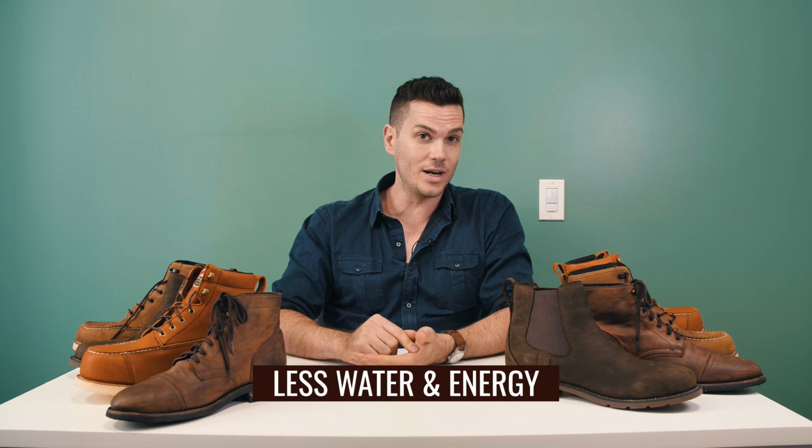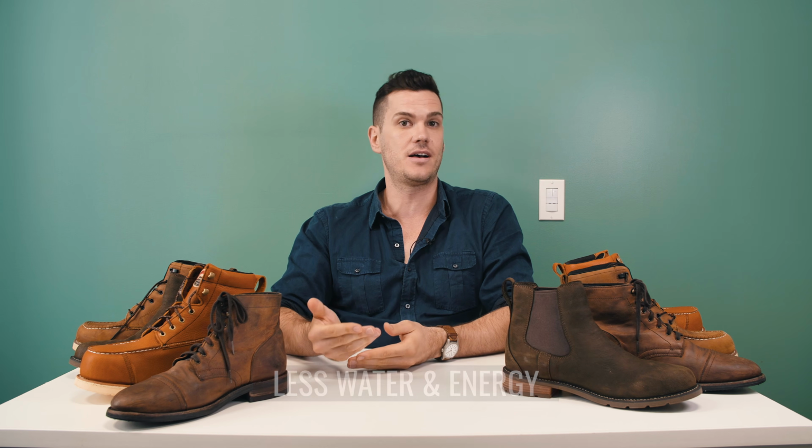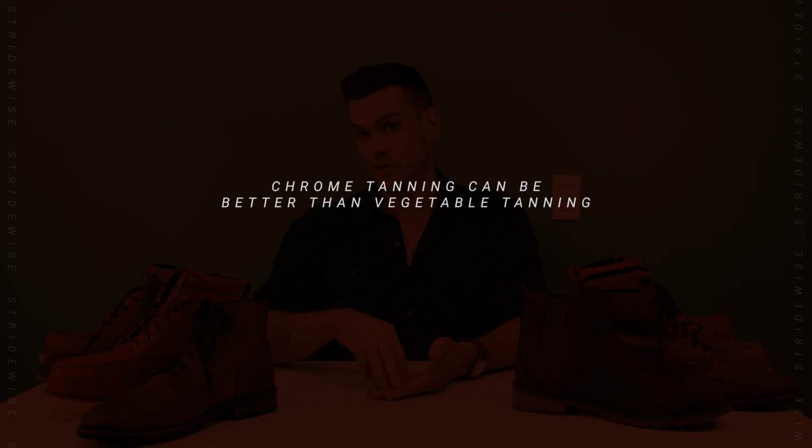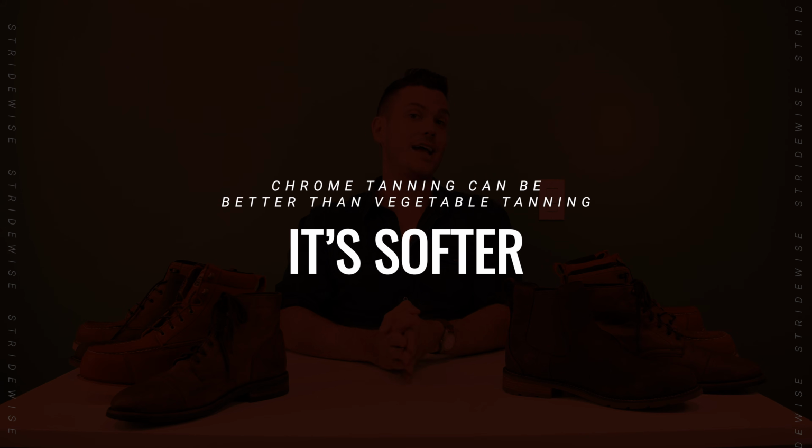And once you take that negative environmental impact out of the equation, you start to see ways that chrome tanning can actually be better than veg tanning. For one, chrome tanning tends to take less water and less energy because it's so fast. It usually takes a day or two versus the weeks and months for veg tanning. So there's your argument that it's actually more eco-friendly, like less water and less energy to make it, and less labor as well.